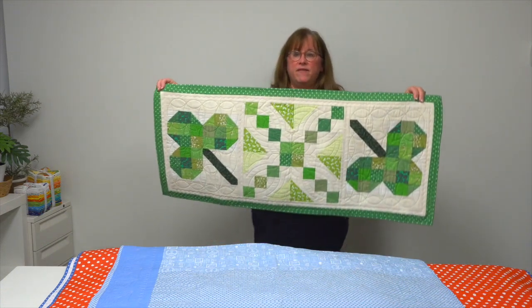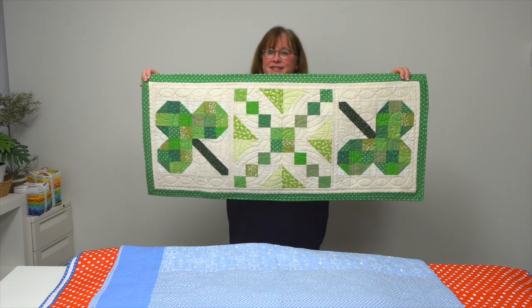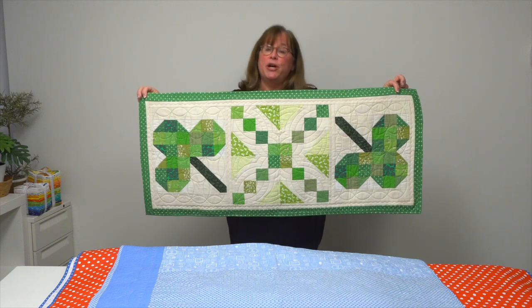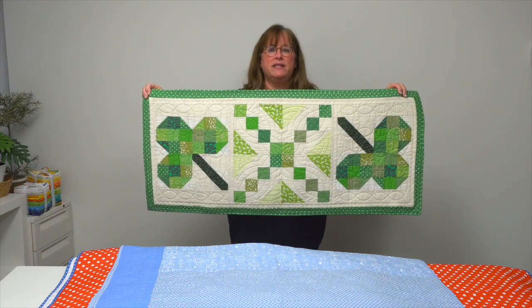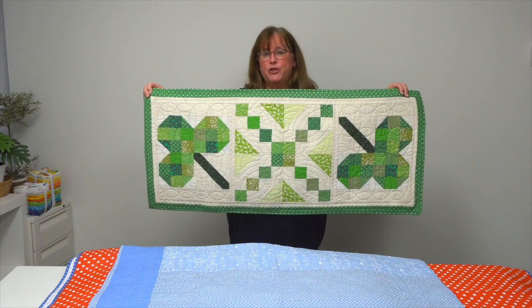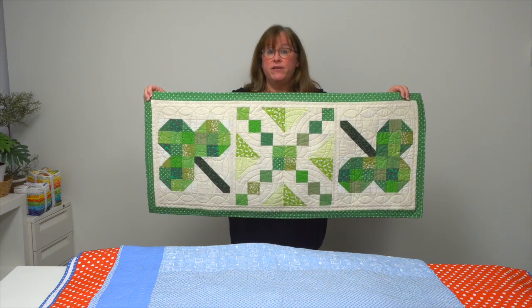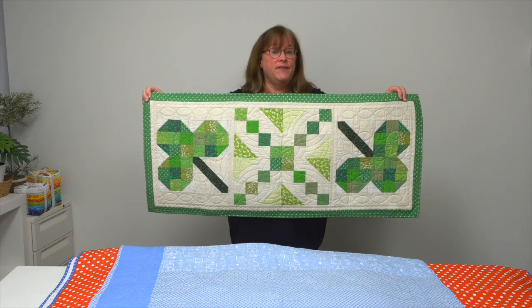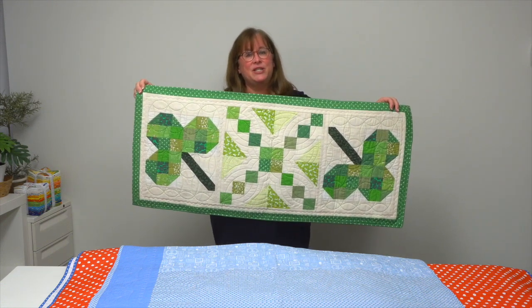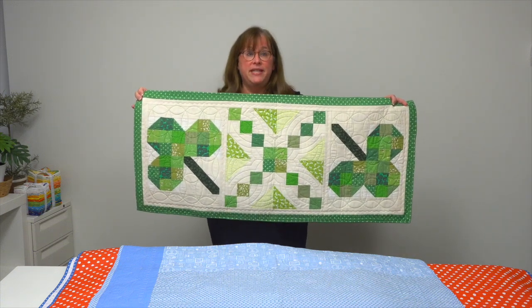Maybe you have the luck of the Irish at your house. This is called Lucky Charms. And Pat shares in the book about many of her travels. Pat's lived all over the world as she was growing up and spent time in Belgium and Amsterdam, but she took a trip to Ireland and found out that, I believe it's her husband's family has some Irish heritage, and so she likes to celebrate the season as well with her Lucky Charms table runner.